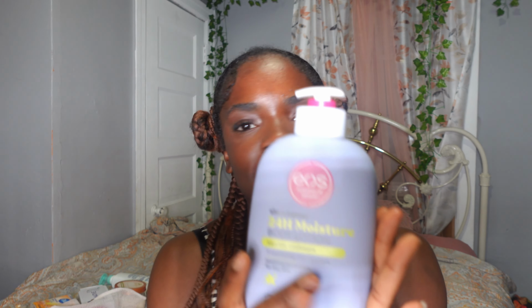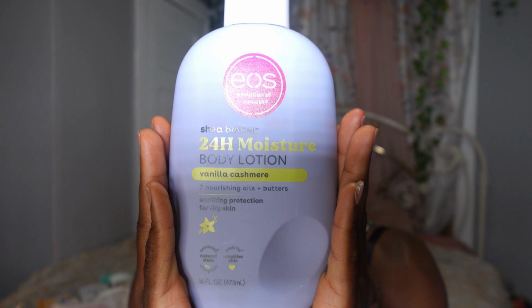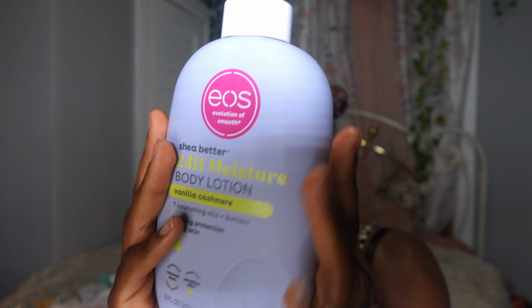Let's get into lotions. I don't really like to follow trends, but once I tried it out, I don't need to say much. Vanilla Cashmere. EOS Body Lotion. Definition of vanilla.